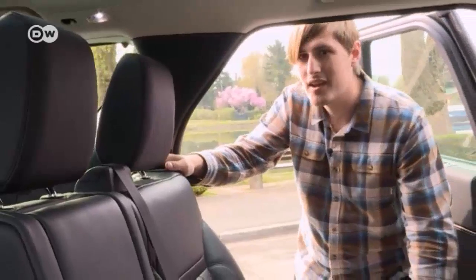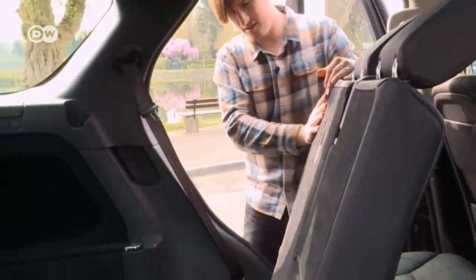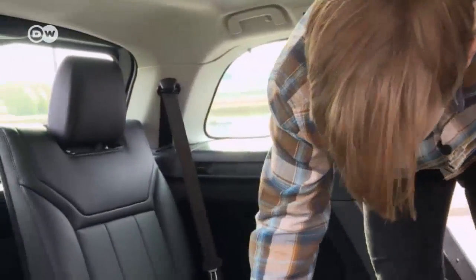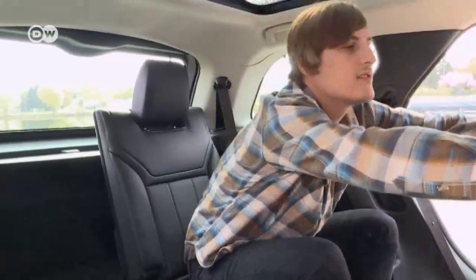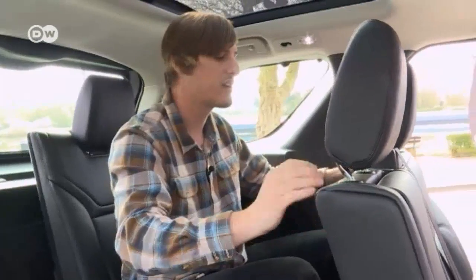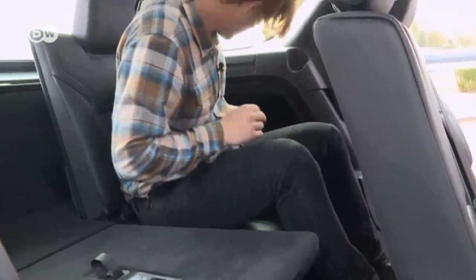Can you get to those seats, he asks. Yes, you can. Andre says that it's not very comfortable here, but it's okay considering that he's seated in the third row. The seat remains locked in its most forward position, which means that he has a lot of leg room.